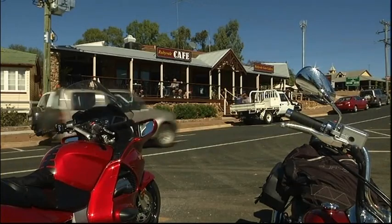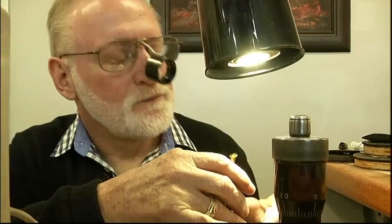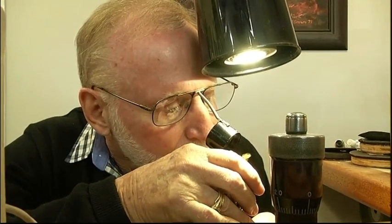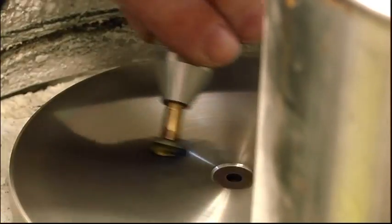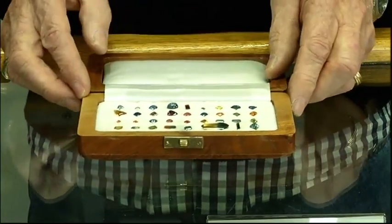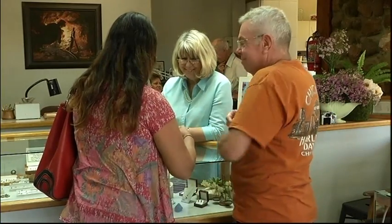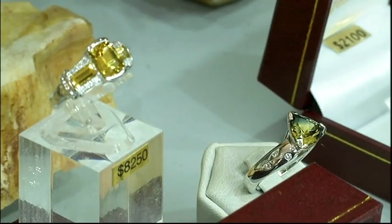Back in Rubyvale, he and his wife Eileen own the Rubyvale Gem Gallery. And it's here that Peter cuts the sapphires and designs and manufactures jewellery. This is my special little collection that I've collected over 40 years of mining. I didn't know sapphires came in so many colours. And most people don't. I must say, it's quite special that you can buy a piece of jewellery from the very person who mined it.